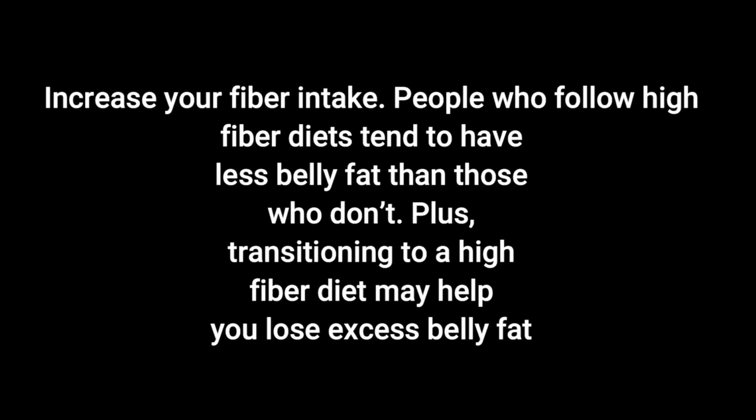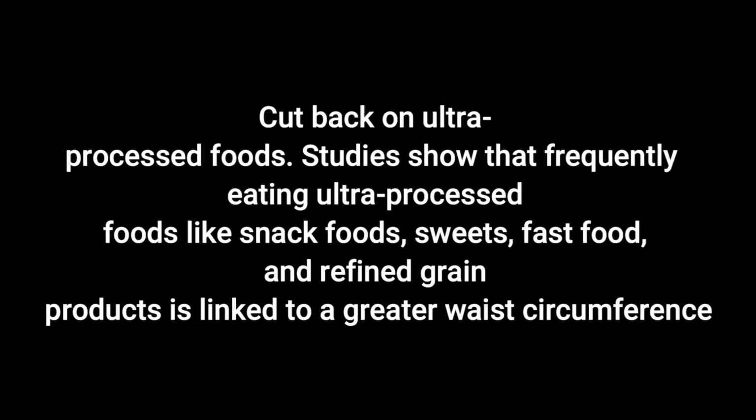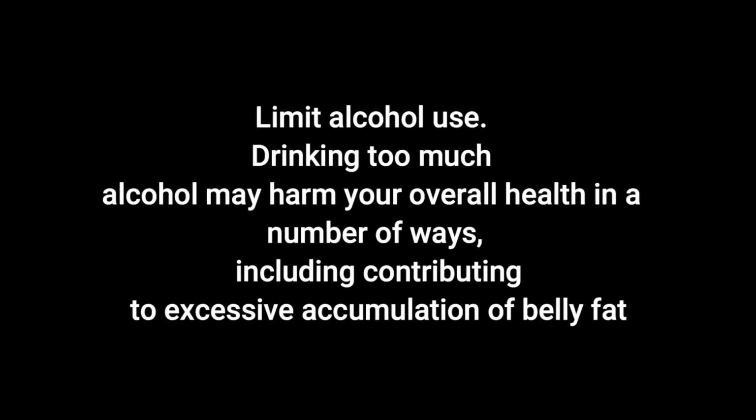You can increase your fiber intake. People who follow high fiber diets tend to have less belly fat than those who don't. Plus, transitioning to a higher fiber diet may help you lose excess belly fat. You can cut back on ultra-processed foods. Studies show that frequently eating ultra-processed foods like snack foods, sweets, fast food, and refined grain products are linked to a greater waist circumference. You can also limit your alcohol use.